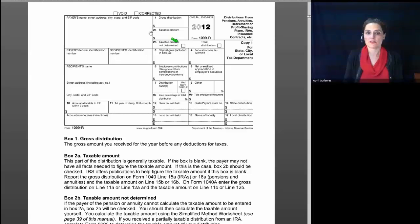So as tax practitioners, we should be aware that the fact that 2A is blank does not mean it's not taxable. We really need to learn the facts and circumstances of our client's situation and help them establish how much, if any, is taxable, working off the understanding that nearly all the time it's fully taxable. There are certain situations where it may be partially taxable or non-taxable, and we're going to learn about some of those today. And of course, if the total distribution box is checked, that means that the account was completely liquidated. Either all of the money was distributed or all of the money was rolled over into another account.